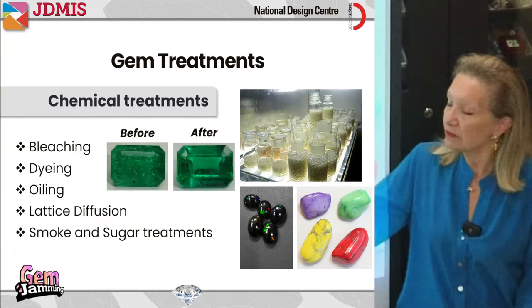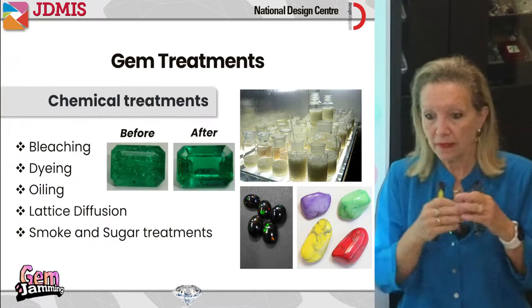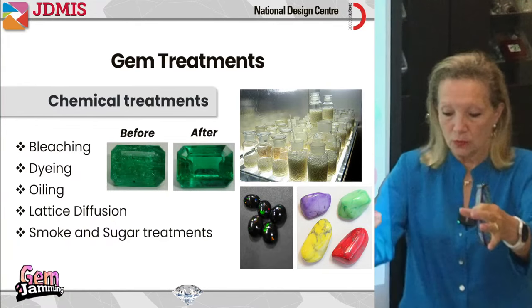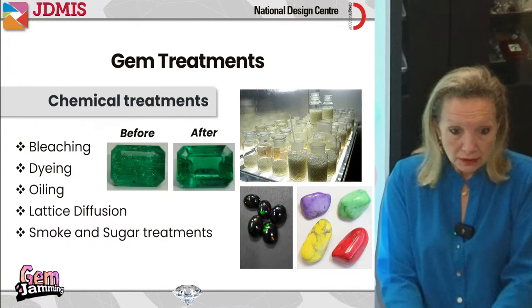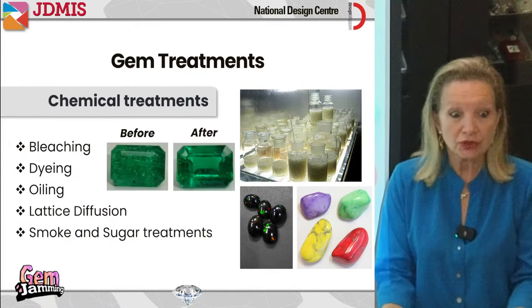So what we have to do is we have to drill the pearl first, because without drilling it, the bleach will not get inside. Once it's drilled, we have a bucket of water. We put 2 drops of bleach. It's not a bucket of bleach. That would destroy your pearls.